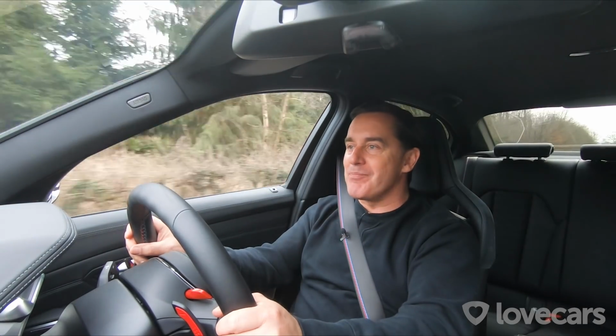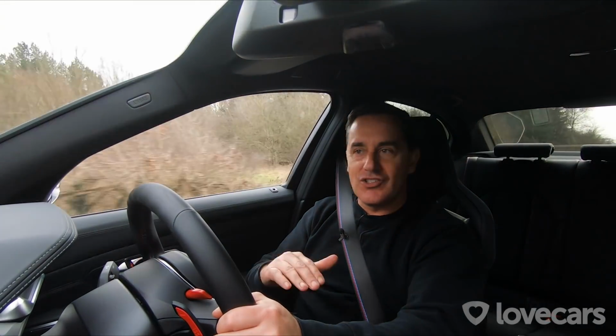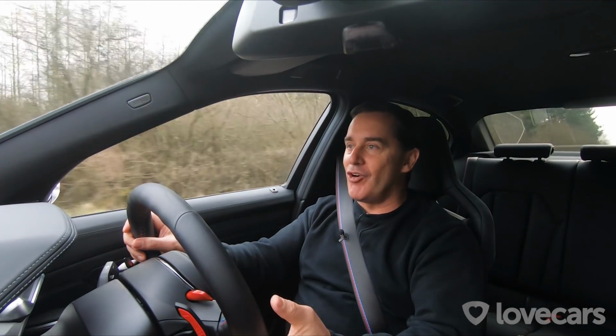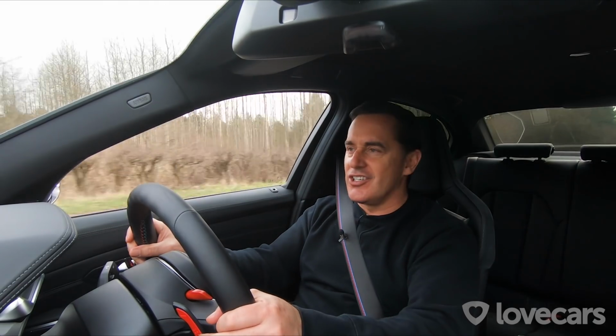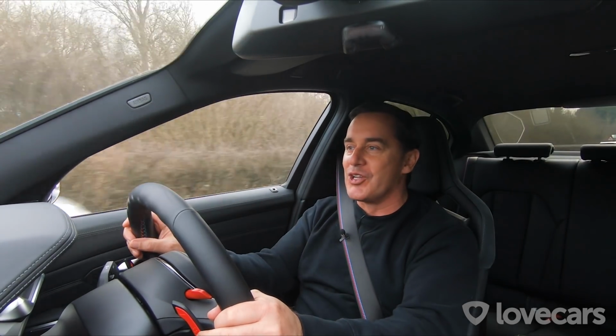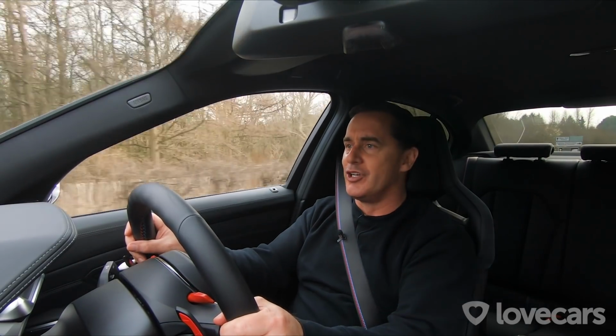I quite like the fact that both cars can be just so subtle and so discreet, and yet if you crank up the volume a little bit, can turn into a bit of a beast, and you can just throw it around corners and be a real yobbo, a real hooligan.